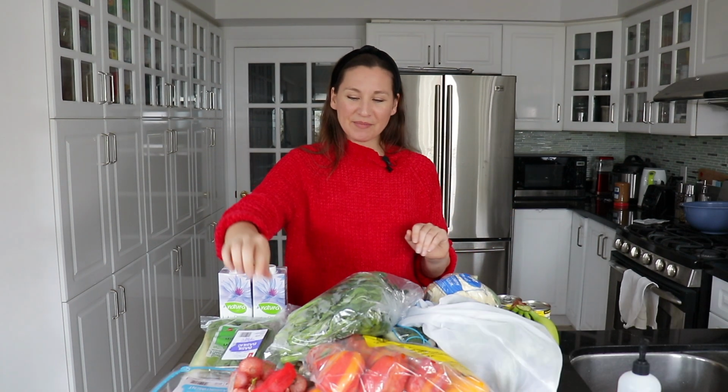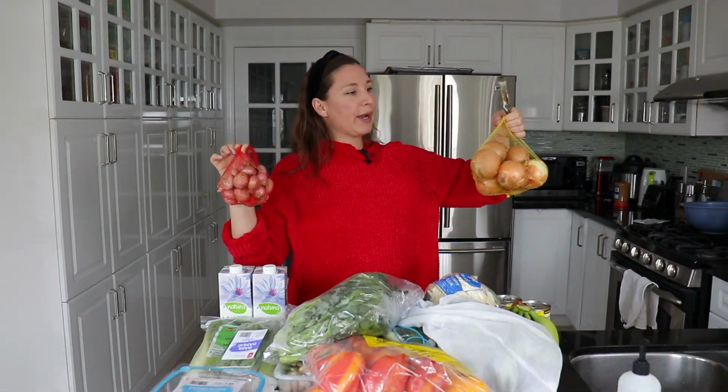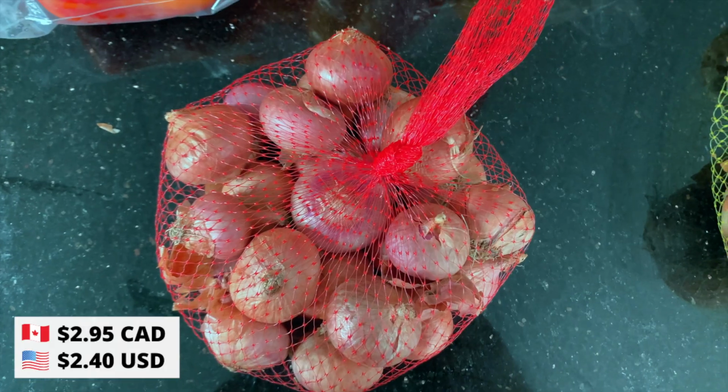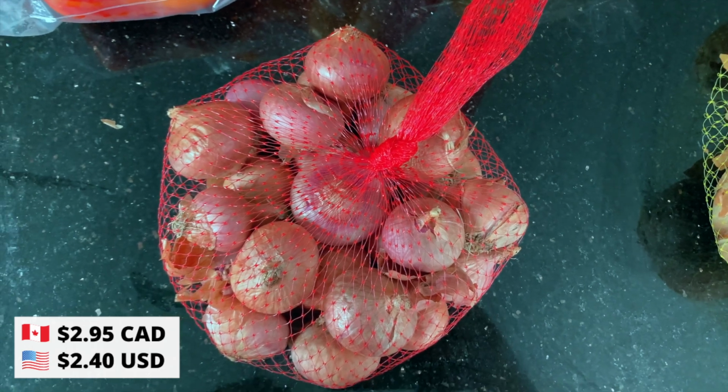Okay, so first up is something that I actually needed to buy, and this will last me much longer than a week, but I was totally out of onions and shallots. So I got a bag of each of those. I feel like onions are just such a classic flavor builder. I hardly ever start a soup or stir fry or anything without them. So just a regular plain bag of yellow onions and some shallots. This will probably last me quite a long time, but it was the only amount of shallots that they had. So I just went ahead and got these two.